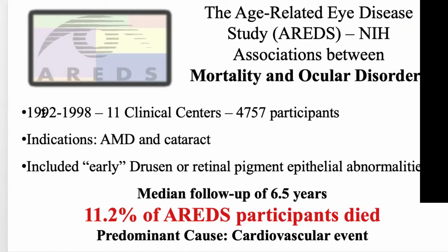It was done in the 1990s, 11 clinical centers, funded by the NIH, almost 5,000 participants. The indications they looked at were age-related macular disease and cataract. It included early drusen or retinal pigment epithelial abnormalities, so just little globules that you can see with a fundus photo, which is a standard piece of equipment.